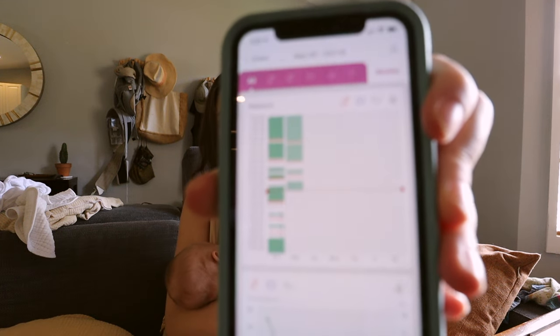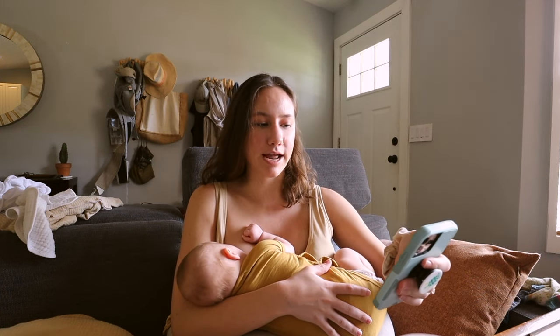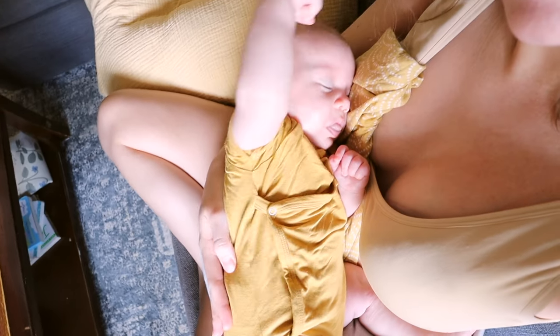So as you can see by this chart, the days kind of differ. Her nights are getting on a pretty good even schedule, but her naps are definitely different every day. And that's okay because she's just a baby.